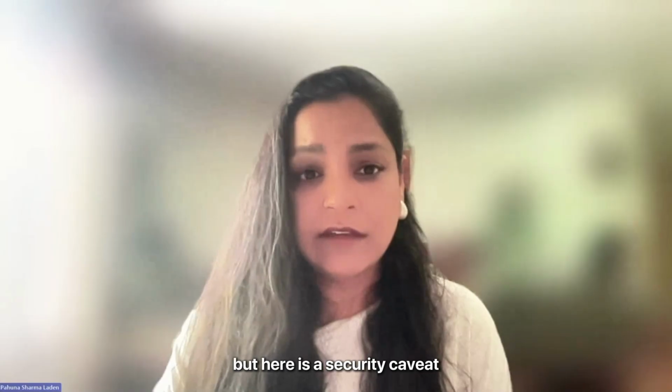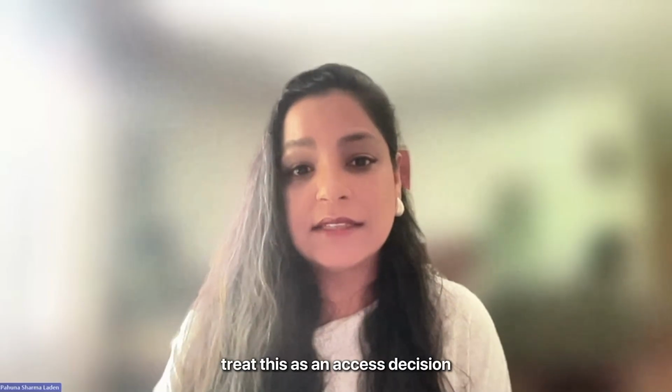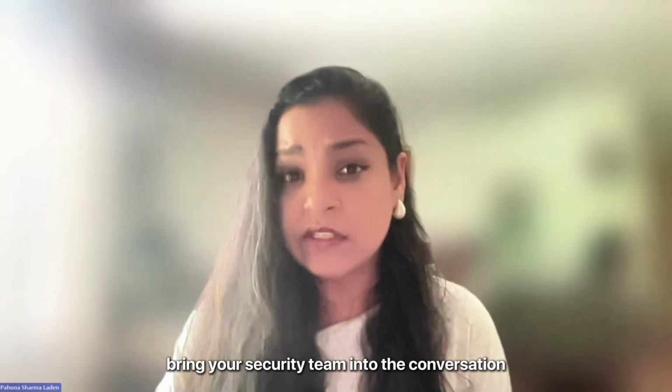But here is a security caveat. Keep it real. User agent strings can be faked, so don't treat a user agent label as a trust badge. Treat this as an access decision, and if your site has serious risk exposure, bring your security team into the conversation.